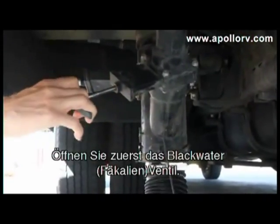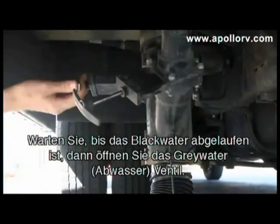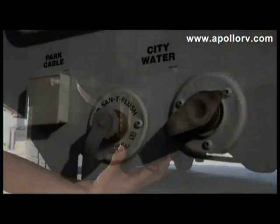Once connected, pull the black water valve first. Wait for the black water to drain out and then pull the grey water valve. Once they are emptied, close the valves and replace the cap.